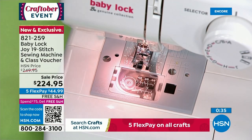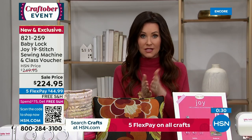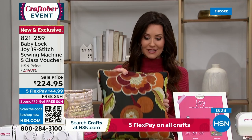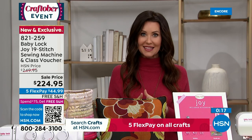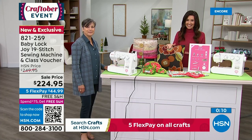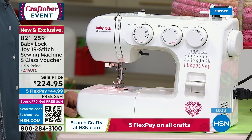I love that, and of course, Baby Lock knows, having been in business for so long, that you want the quality. And these are the stitches that you want. This is the ability to go through thick fabric, to make your quilts, to make all of your home projects, of course, to do the buttons, and the zippers, and the hemming. But at this price, this is the one that you will use over and over and over again. You're getting everything that you need and everything that you will use. $224.99 and free shipping and handling. So this is really a steal. And the quality on this is honestly incredible. It's kind of going to blow your mind. You're getting, I think, $224 worth of lessons as well for a year.